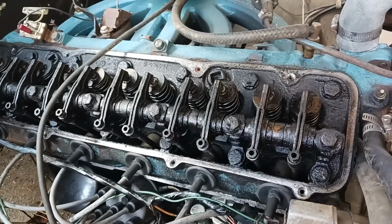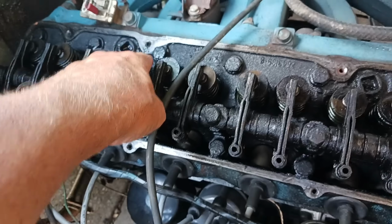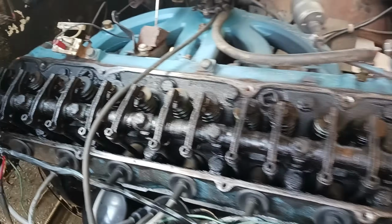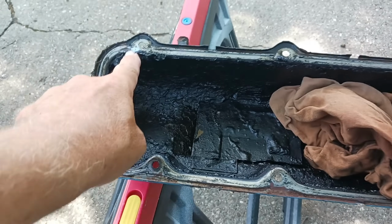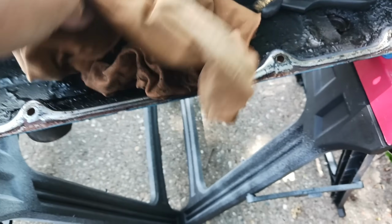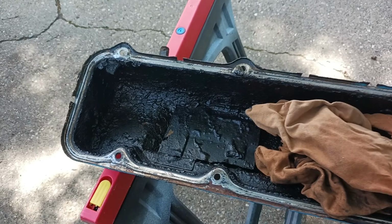Okay, so now that we have that a little more presentable, still a little buildup right there, but I mean, it is what it is. Let's concentrate on the valve cover. The outside of it ain't too bad. We're going to paint it, and we want to flatten these little places out because we got a new gasket, but we got to get all that out of there. Well, I don't think we can get it all out of there, but we got to try. I mean, that's a mess.